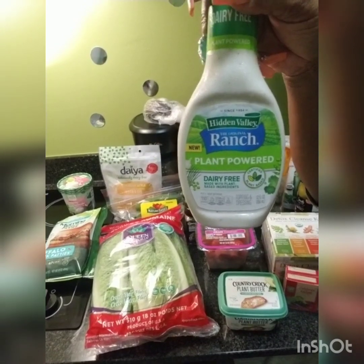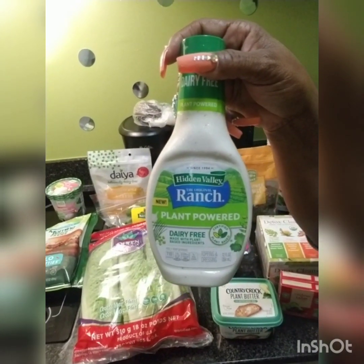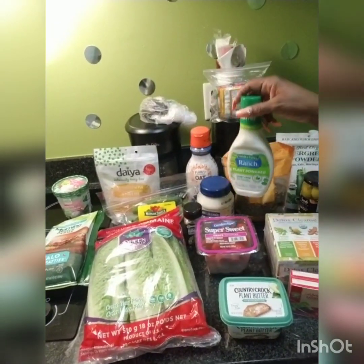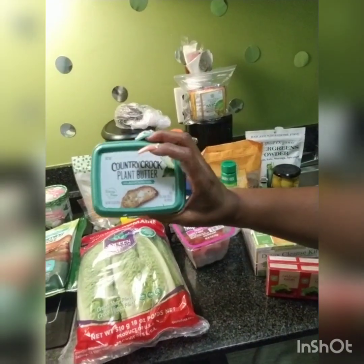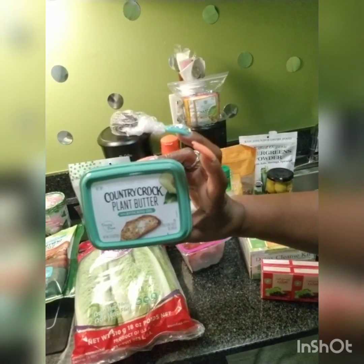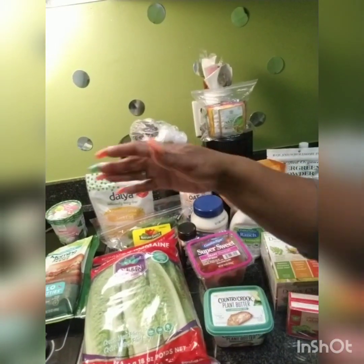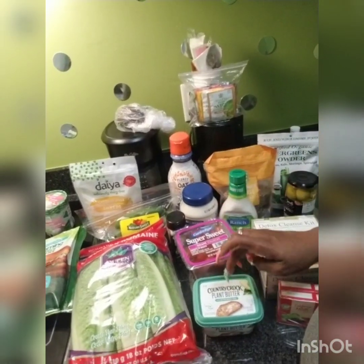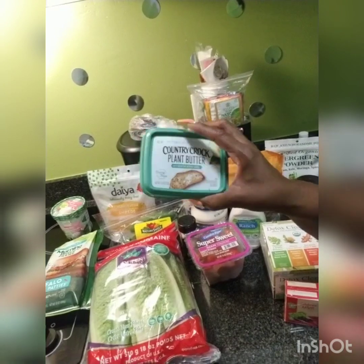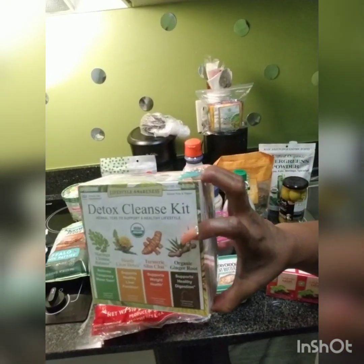Y'all, this was a game changer. Love this. Hidden Valley got a vegan dressing. And here's my butter, because I want to do some grilled cheese and stuff like that. For my vegetables, whatever I use, butter. This is what I use. They have one that's also with olive oil. I switch them up.